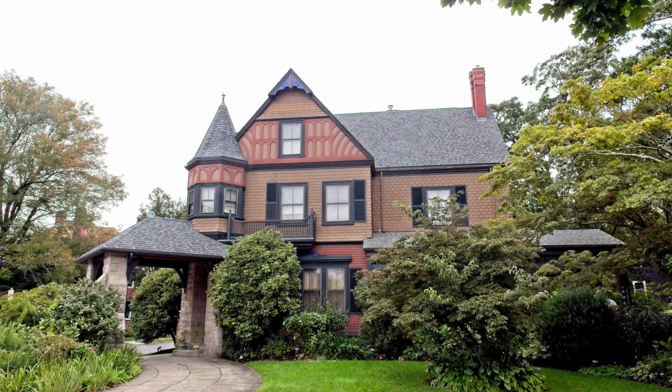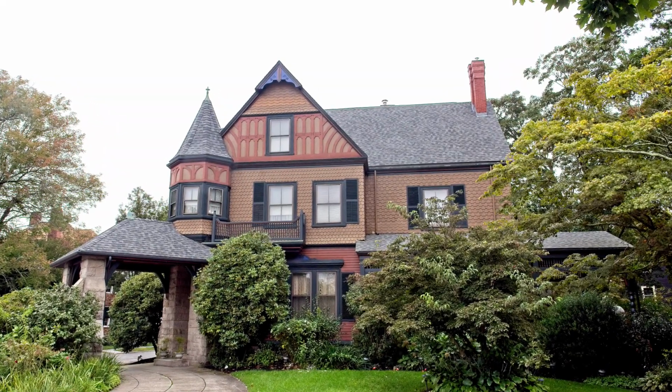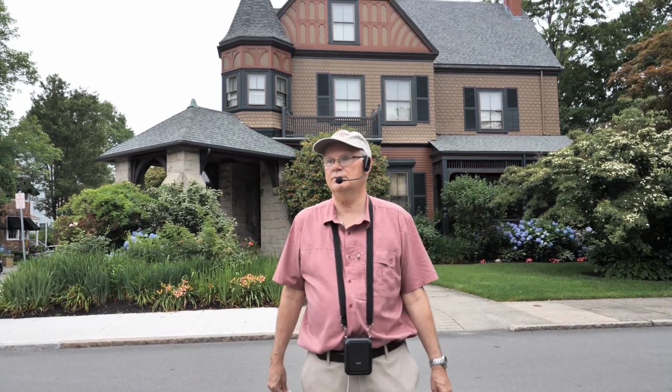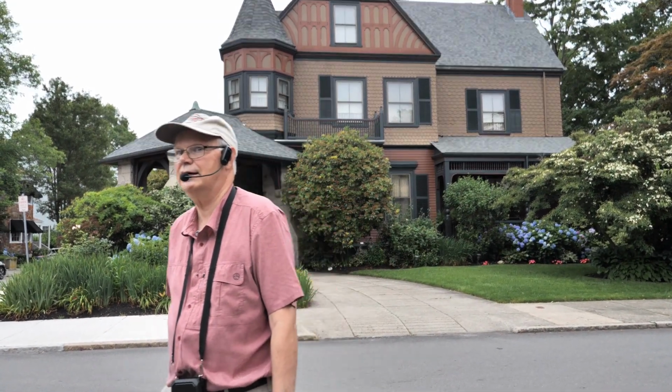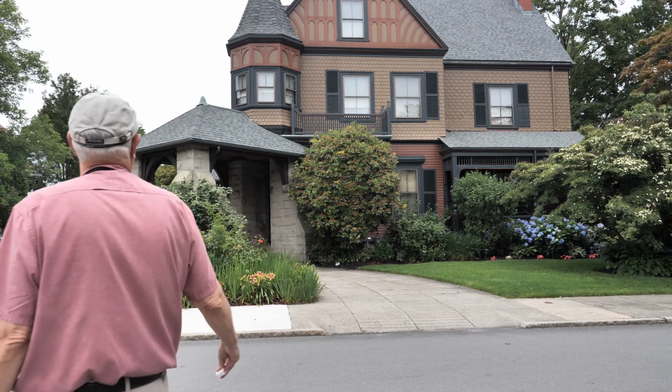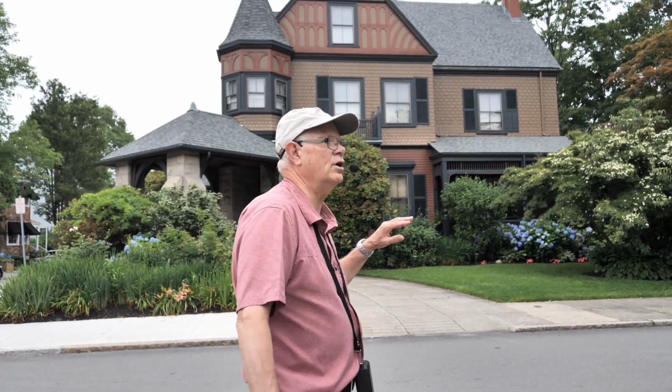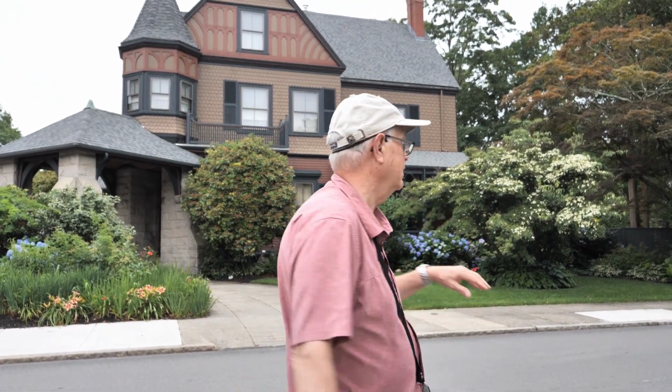This is the last house on the tour. One of the really great Victorians here in New Bedford. It's in an early Queen Anne style, actually. One of the nice things about this, you have the 3 levels. Queen Anne is often highlighted by 3 levels of siding. And this one has it.